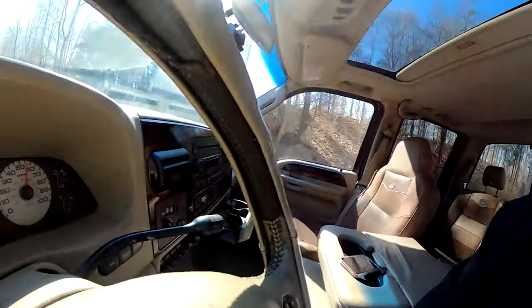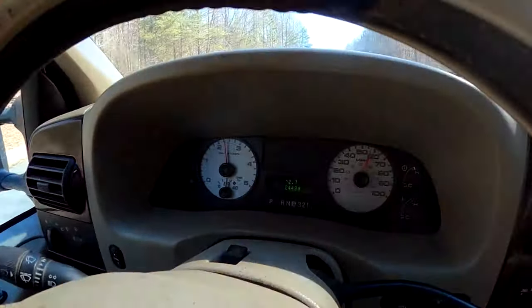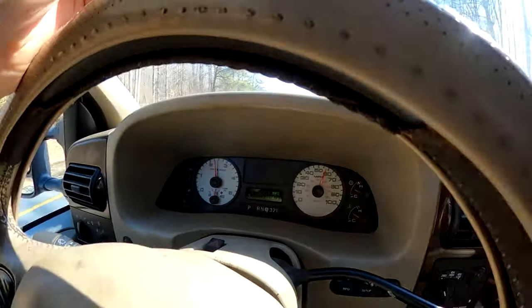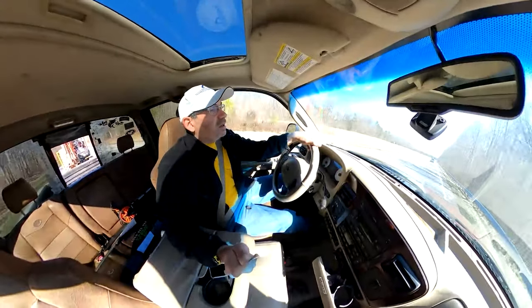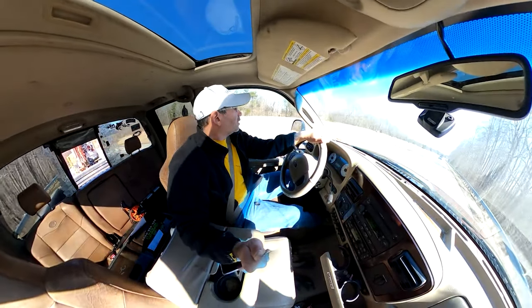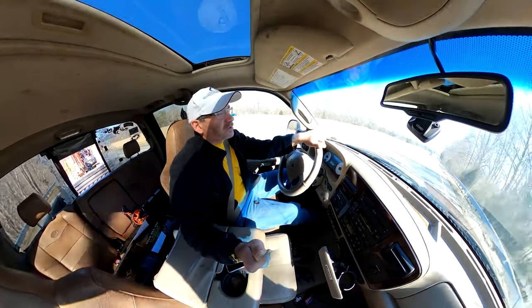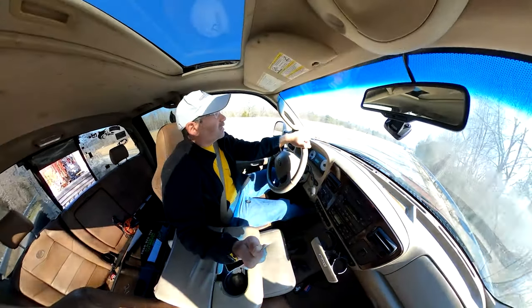Under a load going up a hill, I'm at about 20 PSI here, going about 55 miles an hour. I'm not really big on smashing the gas on these trucks and revving them way up, so I'm fine just kind of poking along. But I've been going about 65 and the truck's doing really well. It's pulling the load just fine. I guess I've got about 10,500 pounds back there and the truck is rated for about 11.5. So you can definitely feel the weight back there.